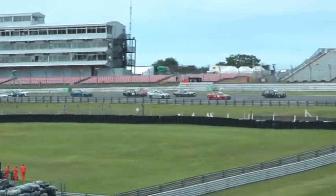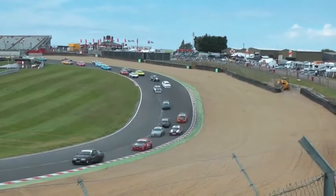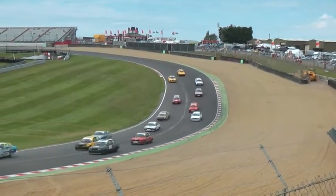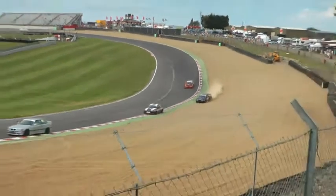Before we take a look at the first production BMW race of the weekend, we're just going to show you a few clips from yesterday's Project 8 Racing Saloons, the sister series to the Production BMW. It's a massive grid, as usual, for the Project 8, with the Production BMW cars there at the rear of the pack. But the race turned into a bit of a disaster.